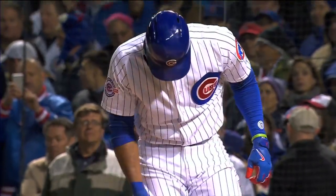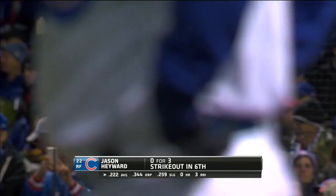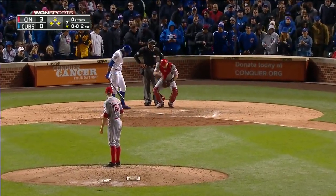I would say so. Cingrani inheriting a bases-loaded jam. There are 2 outs. The speedy Fowler represents the tying run at first.